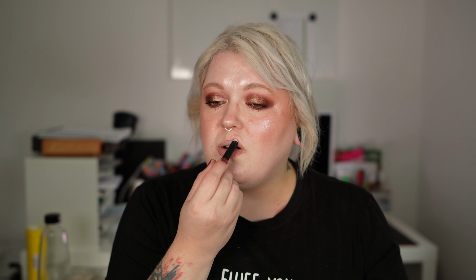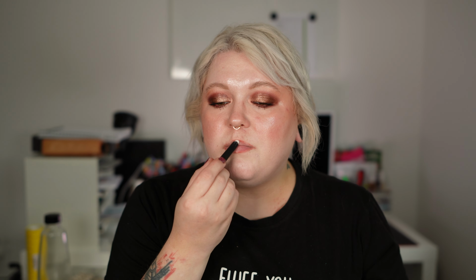First of all, I want to apply a layer of MAC Prep and Prime Lip Balm because my lips are dry as fuck after I removed that liquid lipstick. So this is not really special. I apply this MAC Prep and Prime lip thing every day before I apply any lip product. So this is not a different routine than usual for me.